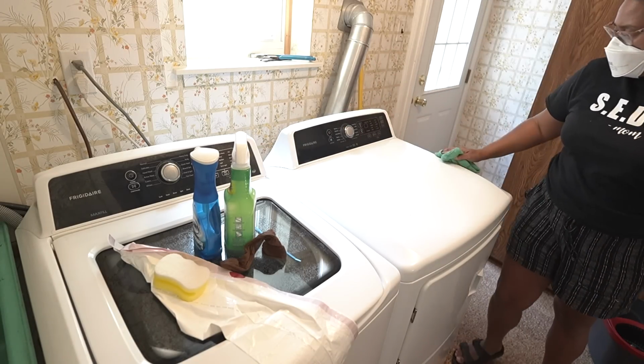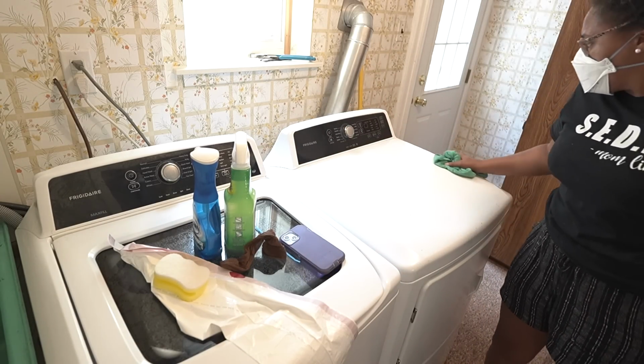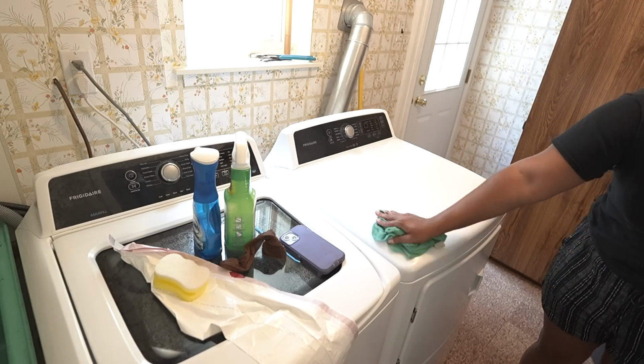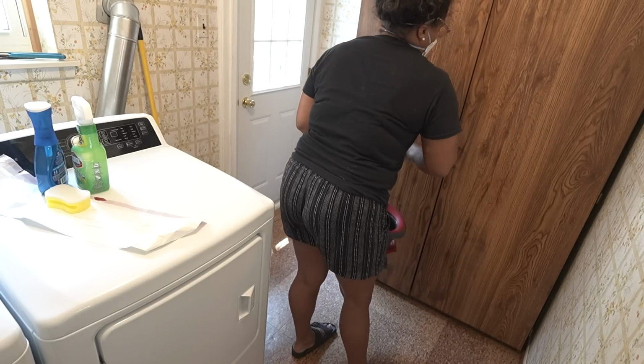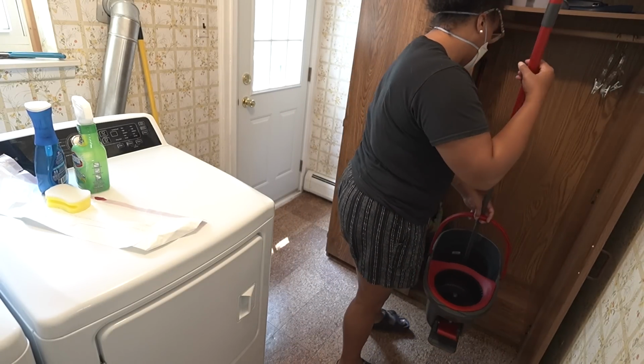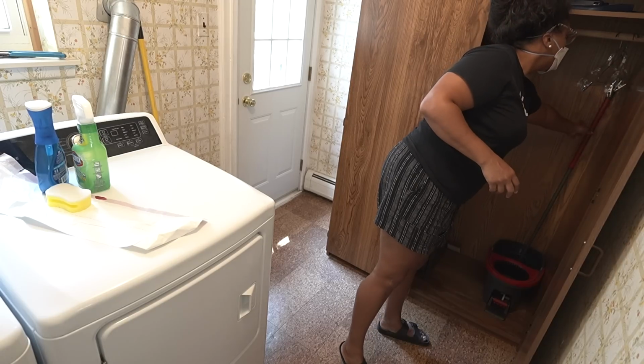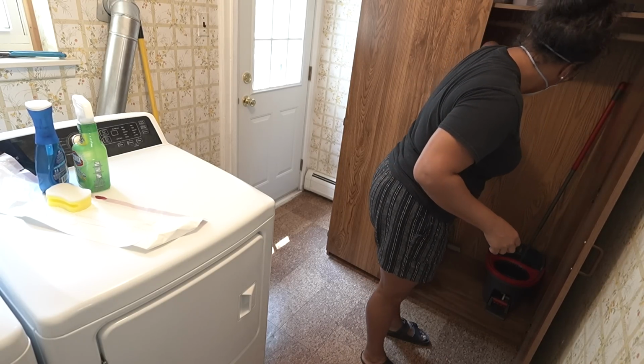Something new that I did this time though was I did disinfect the inside of my dryer. I sprayed it with hydrogen peroxide, and it says on Google that you can spray it in there and just let it set and it will evaporate on its own, leaving behind that film that will kill any germs on the inside of your dryer.